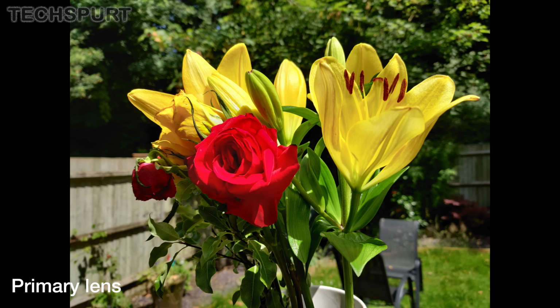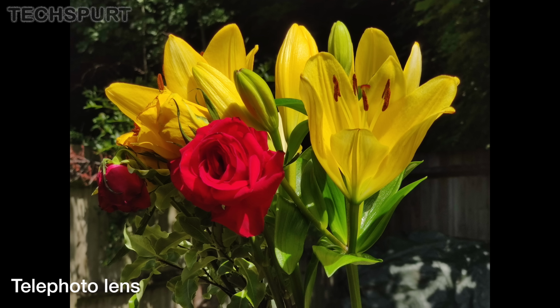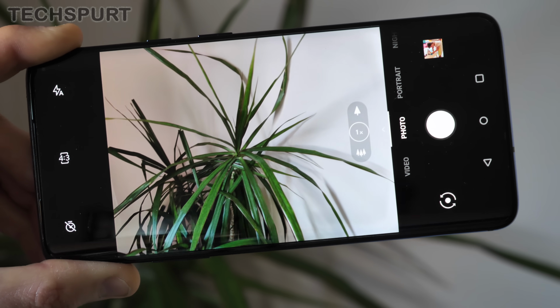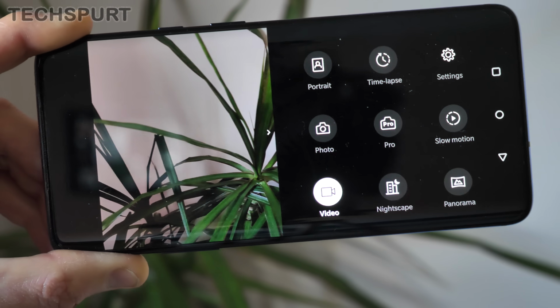Great stuff. And photos taken with the ultra-wide angle and telephoto lenses have now also been tweaked, so once again those colours appear more natural. Before, the ultra-wide angle snapper gave you quite warm colours, while the telephoto lens often washed out the image, but now you get much closer results to the primary lens. No compromise. Overall, the OnePlus 7 Pro has a very capable shooter that will definitely more than impress the average consumer. It's not quite as awesome as the Huawei P30 Pro, but it definitely gets a thumbs up from me.